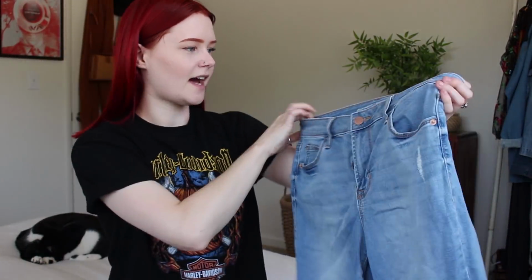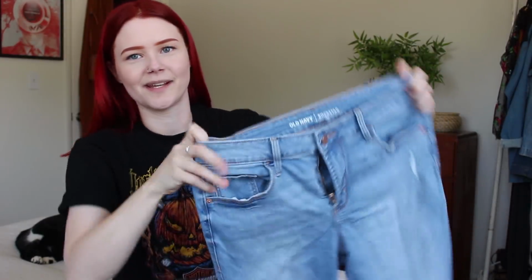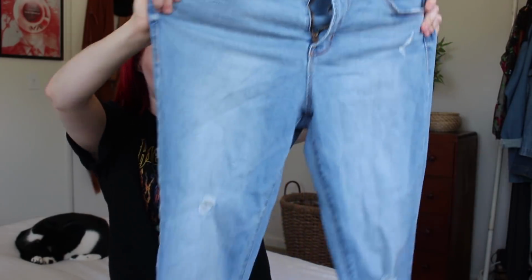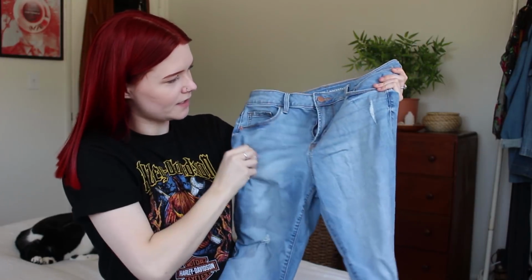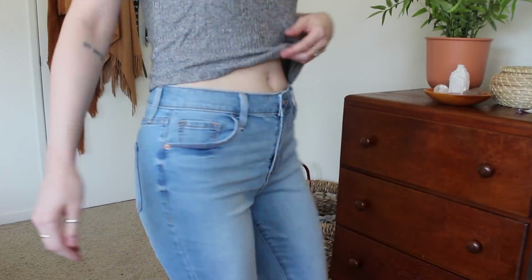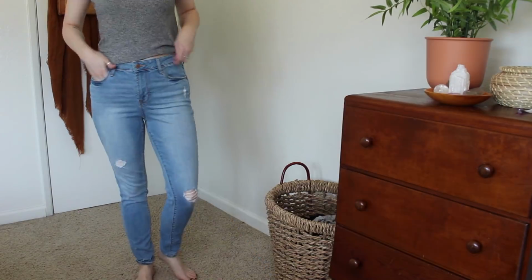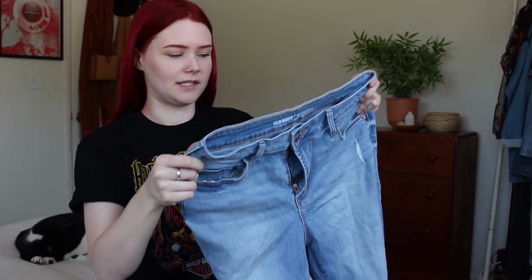I found these Old Navy Rockstar high-rise jeans. I don't know if they're going to fit, to be honest, but I thought it was worth a shot because they look nice. They're really soft, and they're a lighter denim, so it didn't make it too expensive, obviously. They're a size 8 regular, and I'm a size 6 normally. They look a little smaller than a size 8 to me, but I thought since I'm a size 6 it should maybe work.